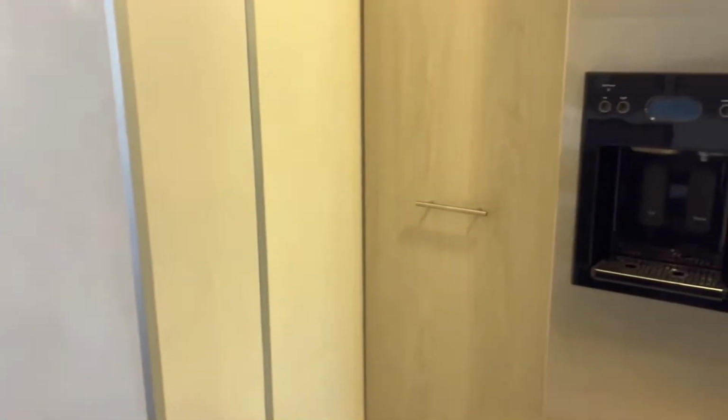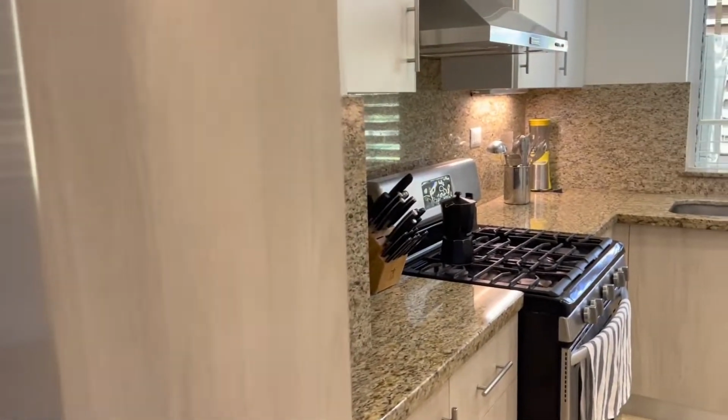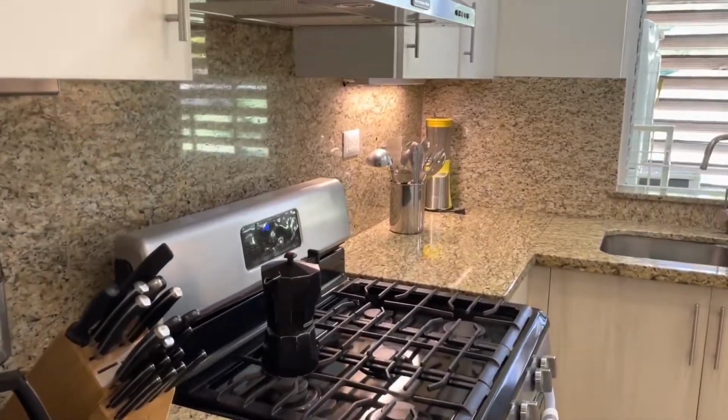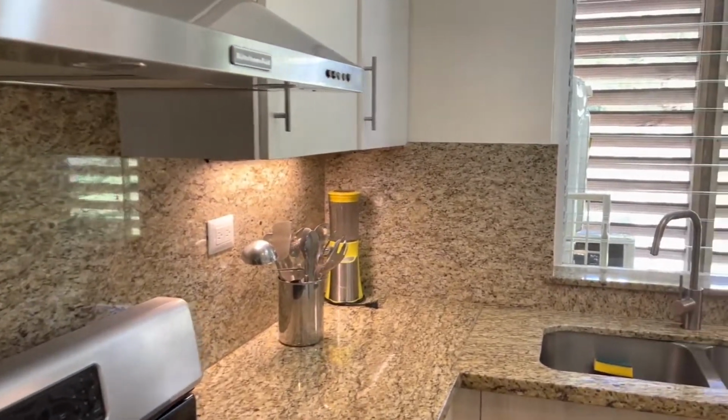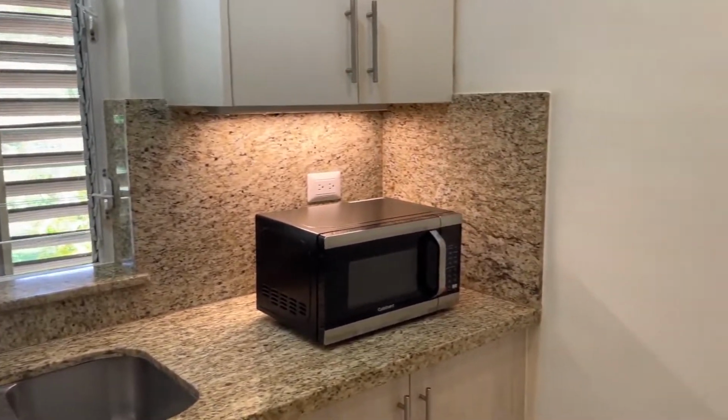The kitchen is separate. So here we have a very big, modern, brand new refrigerator. And here we have a separate kitchen away from the living room area. You have everything that you need, all your appliances, plus a window. So plenty of space for a chef, a home cook, anybody.